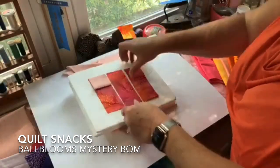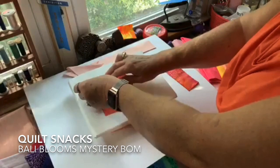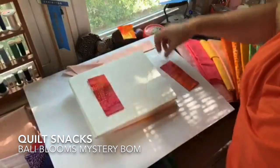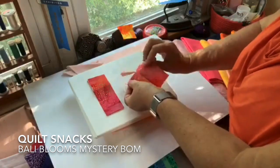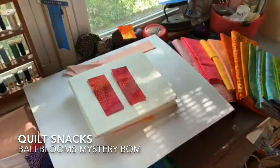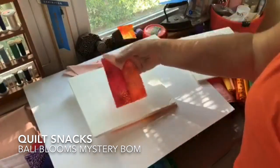This block right here starts with 2 by 5 inch strips and a folded 2 by 3.5 inch piece of the background. I've chosen this one for that flower as a background. And as you know, we're going to do a sandwich and stitch right on the side. So this is what that looks like. These are the kind of pop-up videos that you can probably expect in the Facebook group, showing how to make this block. This is the first step, and you're going to do 4 of those. And it's going to look like this.